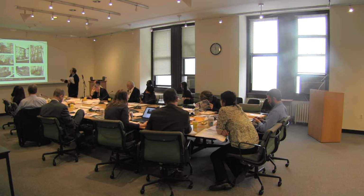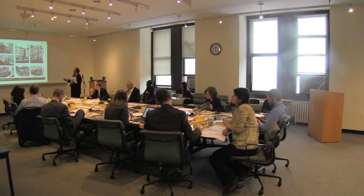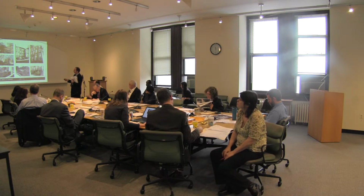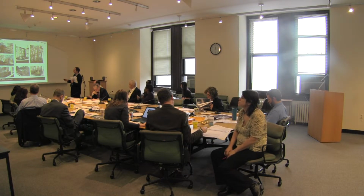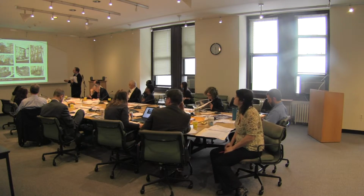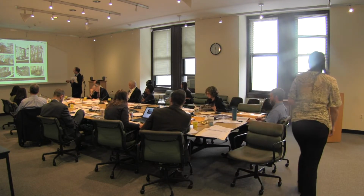Over here, this is the context of the block that we're in. And this is the large apartment building that we saw in the block plan, the E-shaped tenement-style building, which, between the gray townhouse here and that building, obstructs any views of our rooftop development. This is a view from the west. There's the large apartment building.